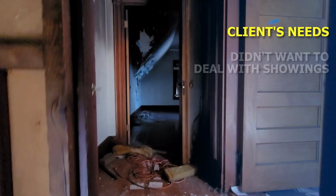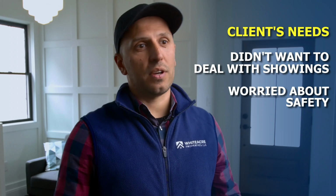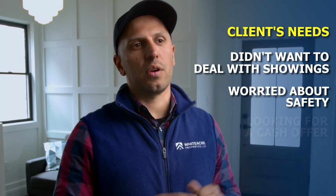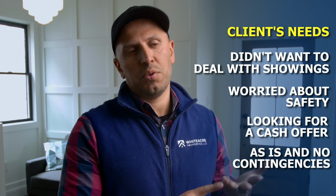So how did we find this property? This was actually a lead that came to us from an agent, someone that we have a relationship with. They were looking to sell this property for the homeowner who was elderly and lived in Florida. They had a fire on the top floor, it was vacant, and they just didn't want to really deal with a lot of showings, put it on the MLS. They were worried about people coming here, just maybe tripping and falling. So they were worried about that type of stuff. So they were looking for a cash offer as is, no contingency, and pretty much close in 30 days. And we were able to offer that.